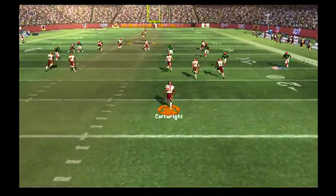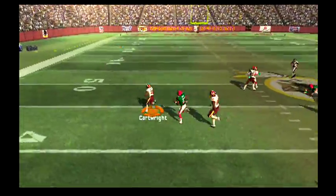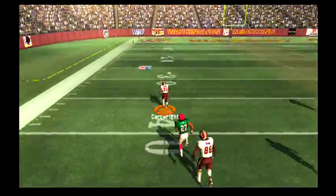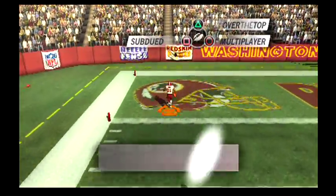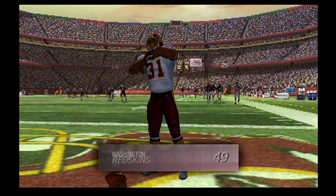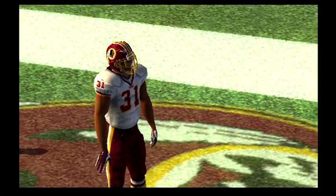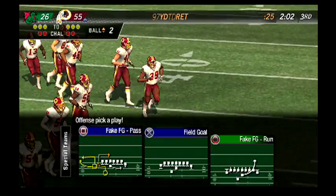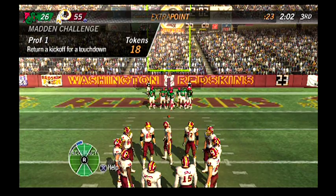This one is taken by Cartwright. Breaking through. And he'll take it all the way. Touchdown. Touchdown. John, he found the seam again, and off to the races he went. You have to be able to cut back to be a successful return man, which is what makes him so dangerous.